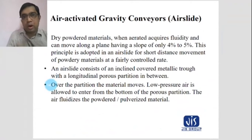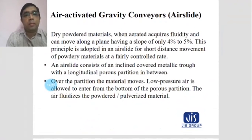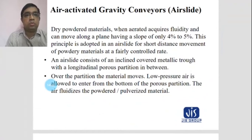The dried powdered materials, when they gain fluidity, can move along a plane having a slope of only 4% to 5%. This principle is adopted in air slides for the short distance movement of powdery materials at fairly controlled rates. Air slides consist of an inclined covered metallic trough with longitudinal porous portions in between. If the material moves, low pressure air is allowed to enter from the bottom of the porous portions, the air fluidizes the powders and pulverized materials. This is the air activated gravity conveyor.